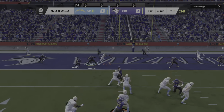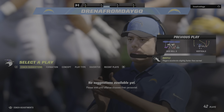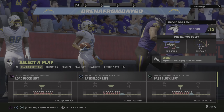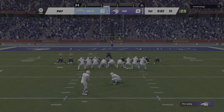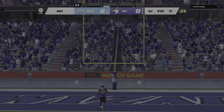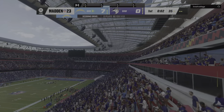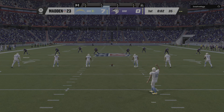Third and goal, Flacco. And this will be caught in the end zone for a Chargers touchdown. LaDainian Tomlinson from 3 yards out. And the Chargers will jump on top with the game's first score here this afternoon. Tucker with the extra point. And that makes the score 7-0.